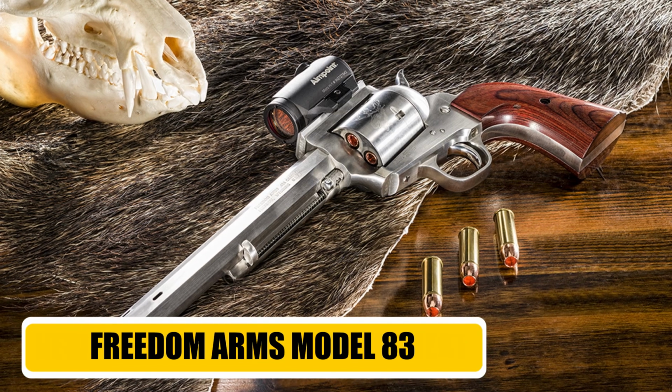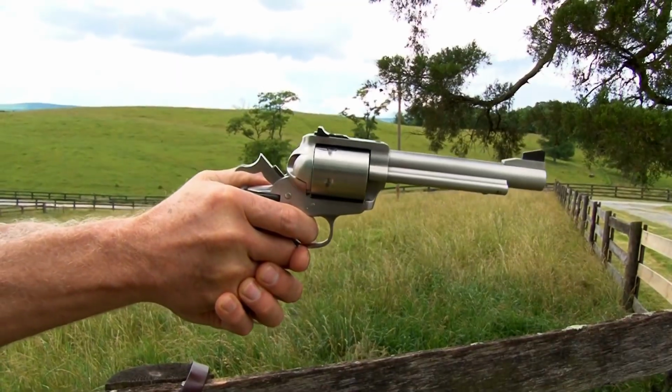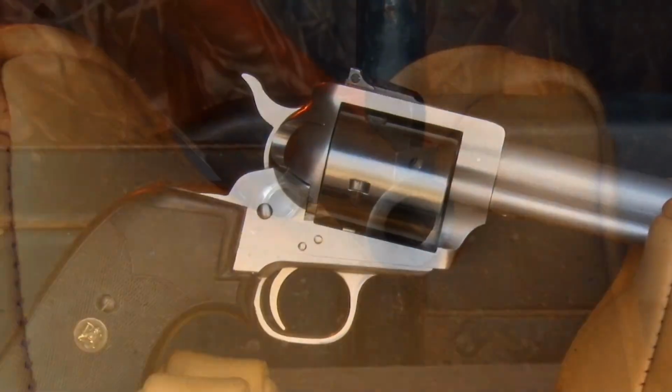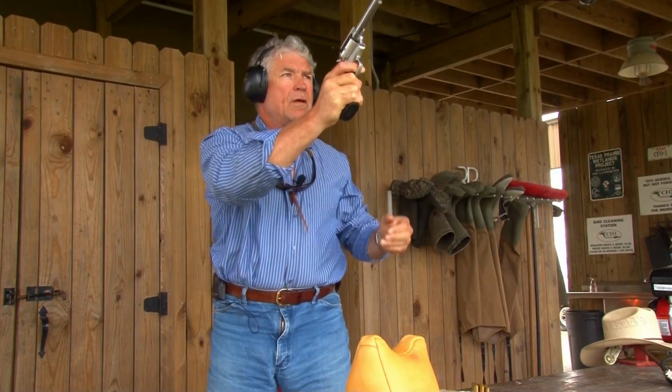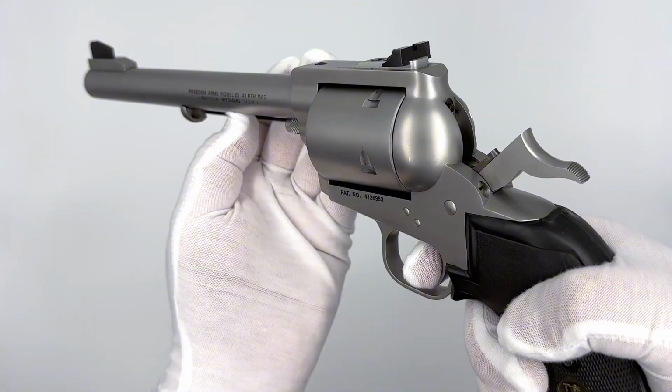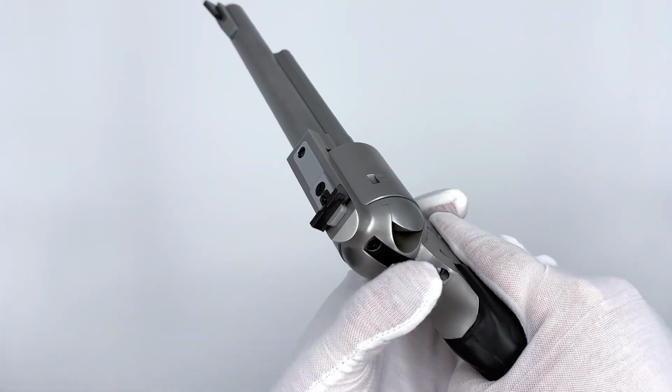Freedom Arms Model 83. Now let's step into the world of precision revolvers with the Freedom Arms Model 83. This wheel gun is widely considered the peak of American craftsmanship. Sticker price sits just shy of $3,000, $2,994 to be exact. It's not just another revolver.